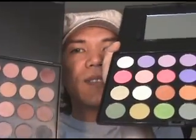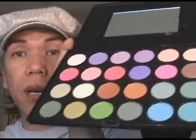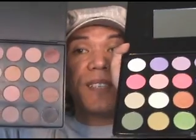See, these ones are just a little smaller than the sizes on this one. And these ones are, sorry, these ones are 24 pieces and these are 28 pieces. So 24 on the shimmers, 28 on the neutrals, and there's a size difference.